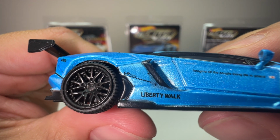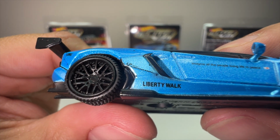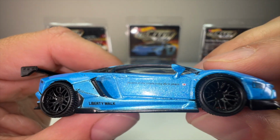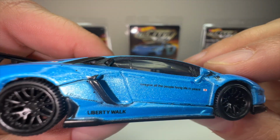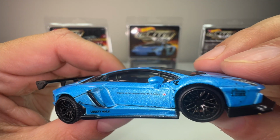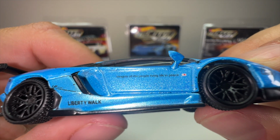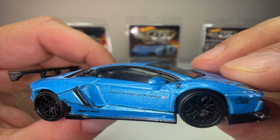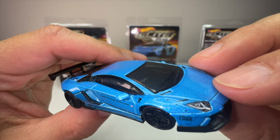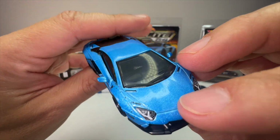You can actually read that it says LB Aventador Works. Look at the metallic in that. Crazy metallic. You can actually read the Liberty Walk slogan, imagine all the people living life in peace. It's got the little Japanese flag, which is not totally centered. It's got the faux looking rivets around the bodywork, which are pretty lined up.